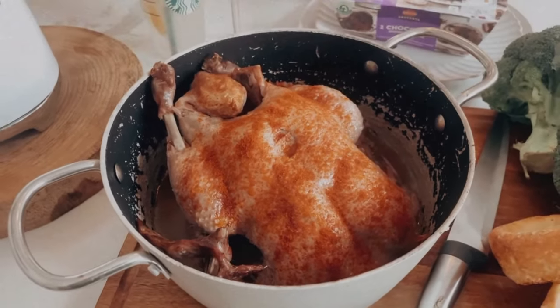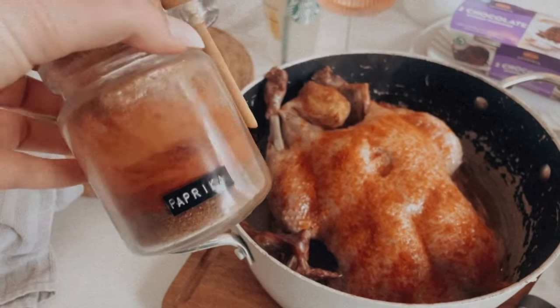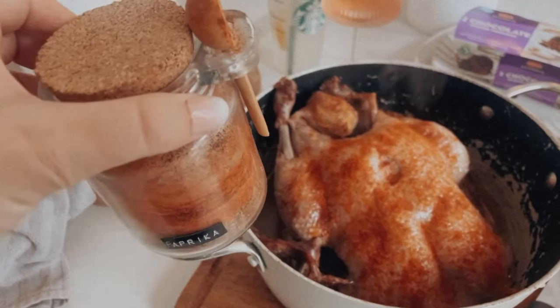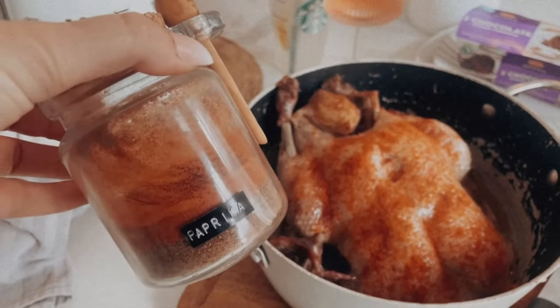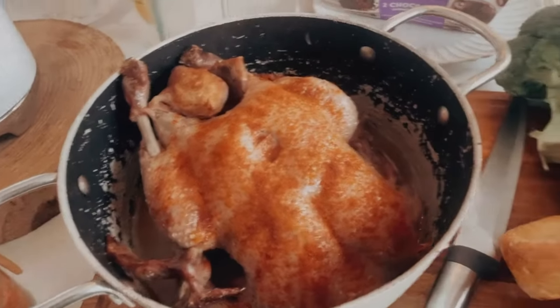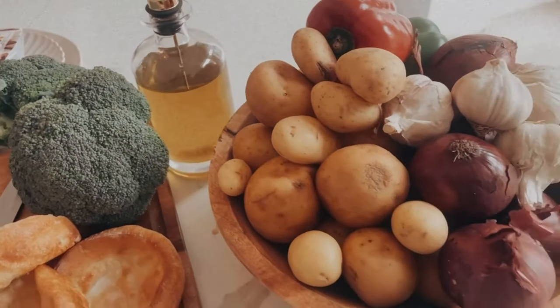I googled how to season a duck and it said to put on paprika, salt and pepper. So we've put a dusting of smoked paprika, that's what's in this jar, on this duck. It's been in an hour already. I've put some olive oil on as well because I want the skin to be really crispy.